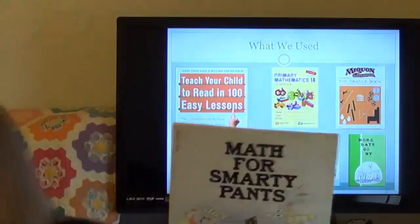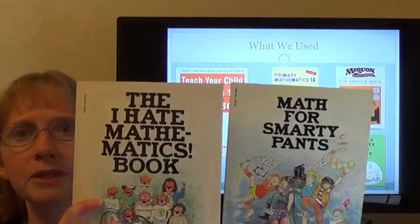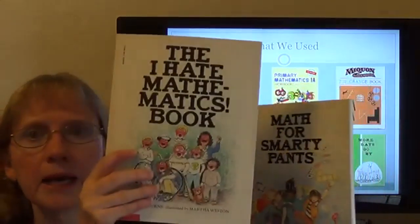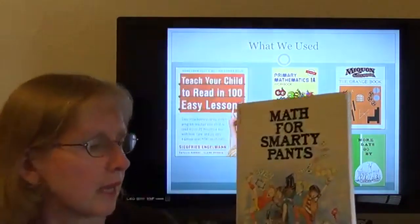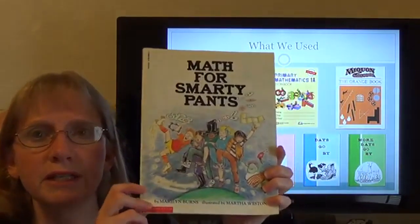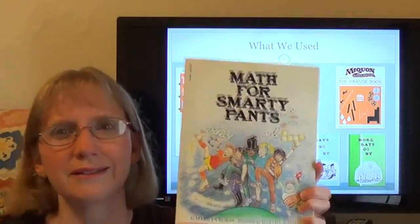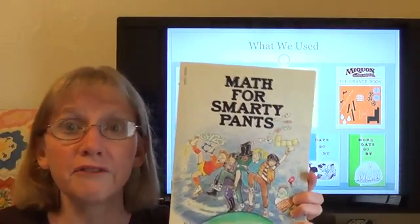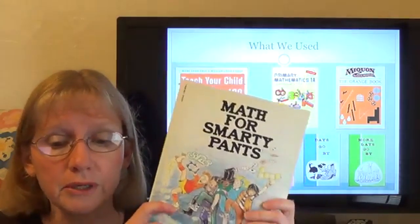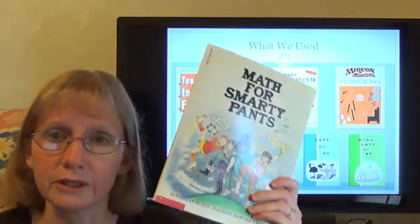Oh, and I have to bring up these two books. This is the I Hate Mathematics book and Math for Smarty Pants. These are both written by Marilyn Burns, and they have very interesting math puzzles that you can do. You can do them with things like toothpicks, and they're fun hands-on activities to do with math. Marilyn Burns has written other books as well, so I would encourage you to look into Marilyn Burns.